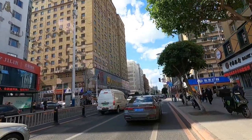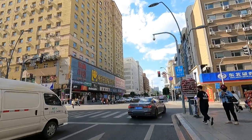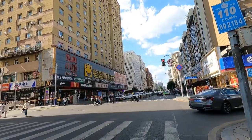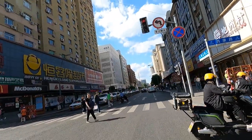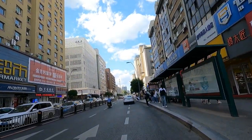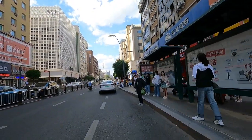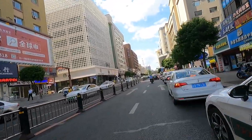Now this area is pretty fun. This is over here by Guilin Lu. If you saw my last video, I came over here and had some food. Showed you there's tons of little street food vendors and whatnot. But there's a bunch of little alleyways around here, little side streets. I'm gonna check them out and just give you guys a little tour.